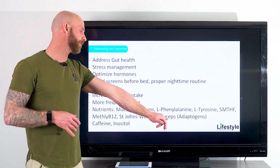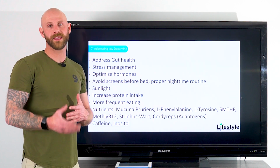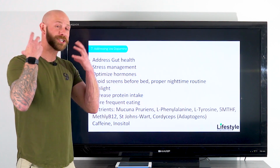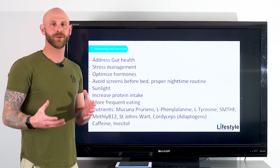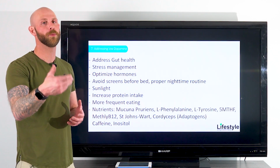And then we can look at cordyceps or just adaptogens in general. So things like ginseng and Rhodiola rosea, things along that nature. These will help. They actually act in the brain, not at the level of the adrenals like most people think. And this will overall help not only with stress management, but also help with building dopamine.